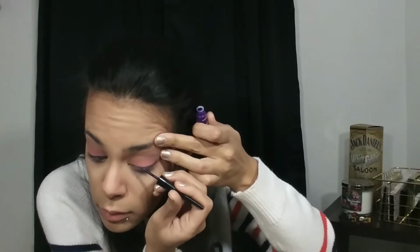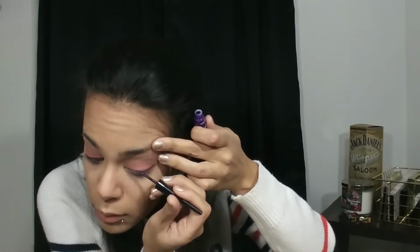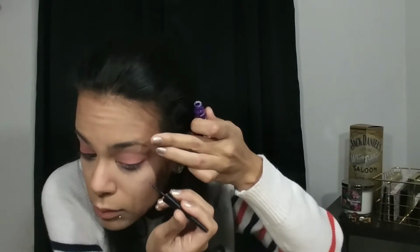I'm going to take some of this purple liquid liner from Wet n Wild. Alright, let's do some mascara. I always forget my mascara, so we're not going to forget it today. I'm going to use my favorite, the Makeup Forever Excessive Lash. I'm seriously so glad that I went ahead and splurged on this stuff because I can't live without it.